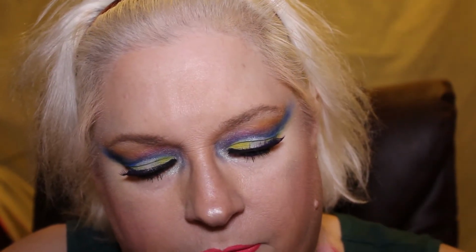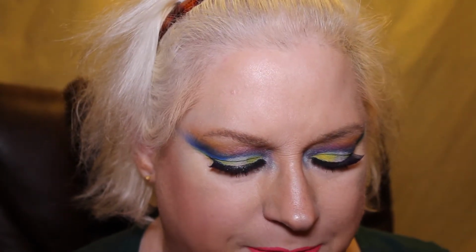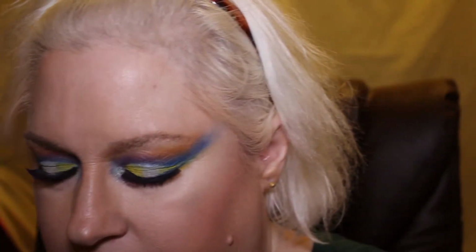I don't know if y'all can see it. I don't think you can. It's very pale. It has maybe a tint of pink, but it's iridescent at the same time. It's very iridescent, actually. So that's that one. And then we move on to this one.